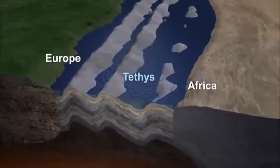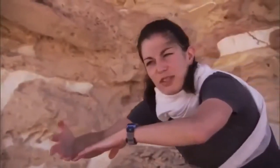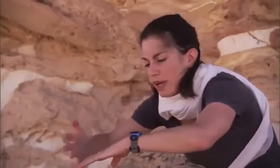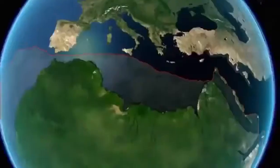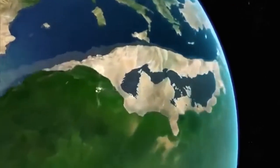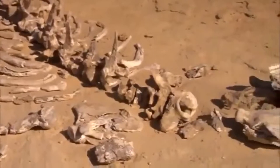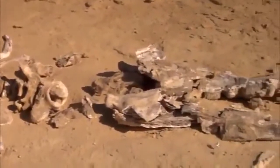So we uplifted the northern part of Africa, and so the Tethys Sea recedes. And we've got this whole area of North Africa now emerged. It's out on land. The whales of Wadi al-Hitan are cut off and trapped in smaller and smaller pools of water. The deadly Sahara has claimed its first victims.